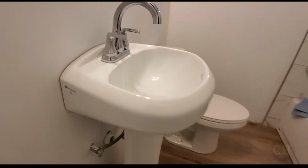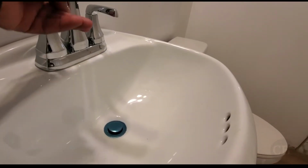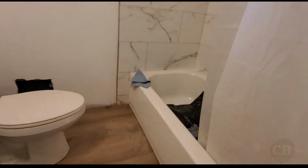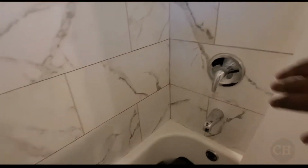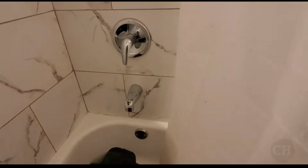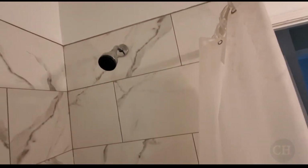And there's our vanity there. I don't think the water's on right now. Nope, water's not on. Here's our brand new tub. This is the tile we picked out. It's grouted with like a gold grout. It actually looks really good. I don't know if you guys can tell. And there's our hardware for our tub and things like that right there, and our shower there.